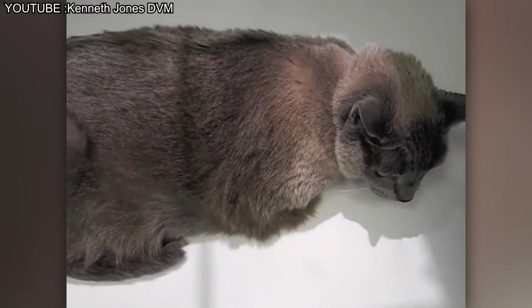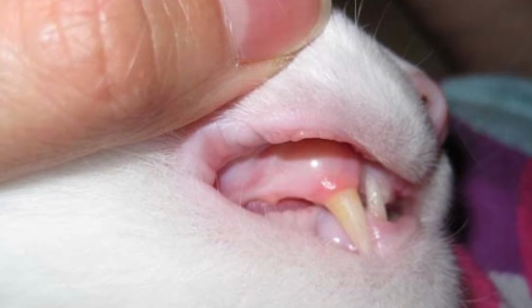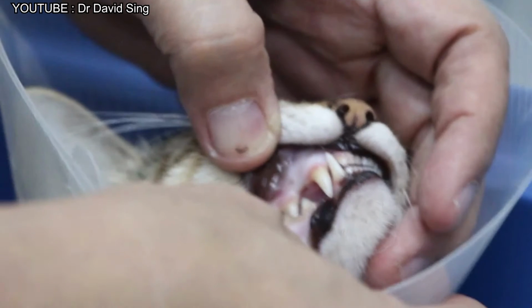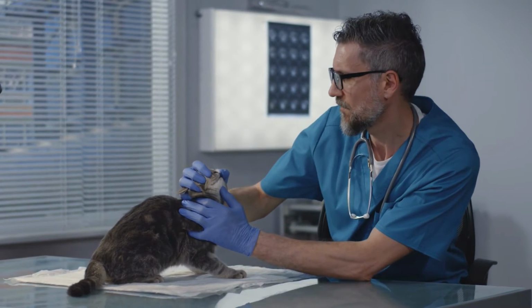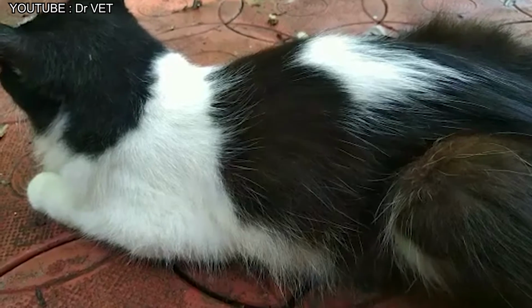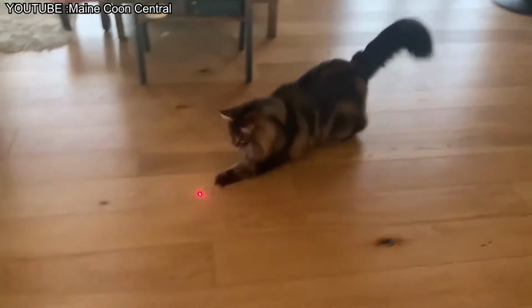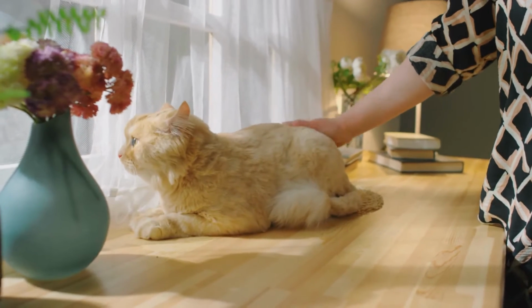Another serious sign is if a cat's gums change color. Healthy gums should be pink, but if they look blue or very pale, it means they might not be getting enough oxygen. This is a big warning sign that the cat needs to see a vet right away. Sometimes a cat that's having a hard time breathing might not want to move much or might even lie down more than usual. They might seem very tired or weak. If your cat usually loves to play but suddenly doesn't want to move much, it's important to watch them closely.